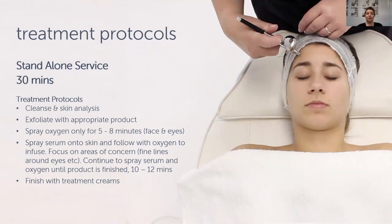So we're going to cleanse the skin, we're going to exfoliate the skin, we do our oxygen, as we said, up close, about 1 millimetre away for 5 to 8 minutes, covering all areas, including the whole face and the eye contour. Then we're going to follow that by spraying the serum, and that's using the gun with the trigger pulled all the way back and working about 10 centimetres away from the skin. And then coming back to spray the oxygen by itself, again using the trigger pulled halfway back to get the oxygen only. That will take you about 10 to 12 minutes to do. So it's basically a half-hour treatment by the time you do all of that.